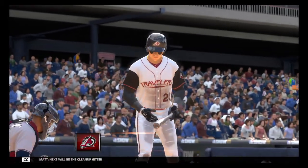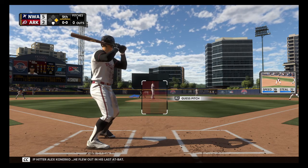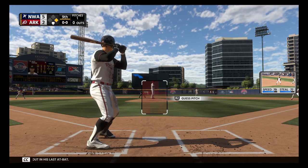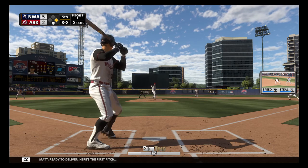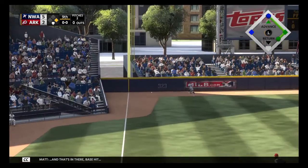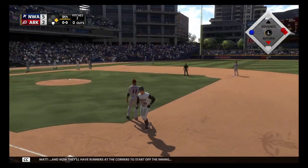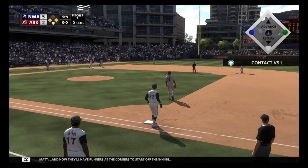Next will be the cleanup hitter, Alex Konerko. He flew out in his last at-bat. Ready to deliver. Here's the first pitch. Line hard into left. And that's in there. Stand up right here. Pick it up. And now they'll have runners at the corners to start off the inning.